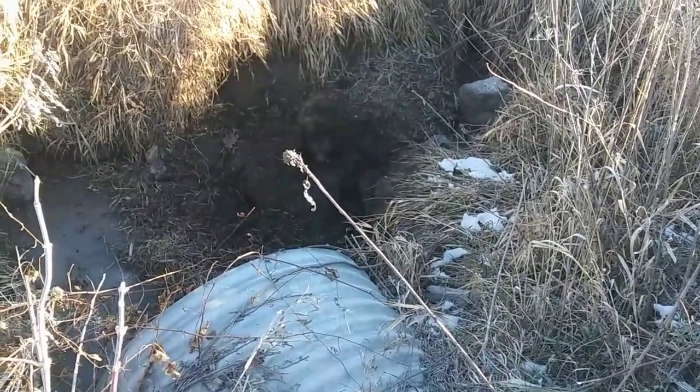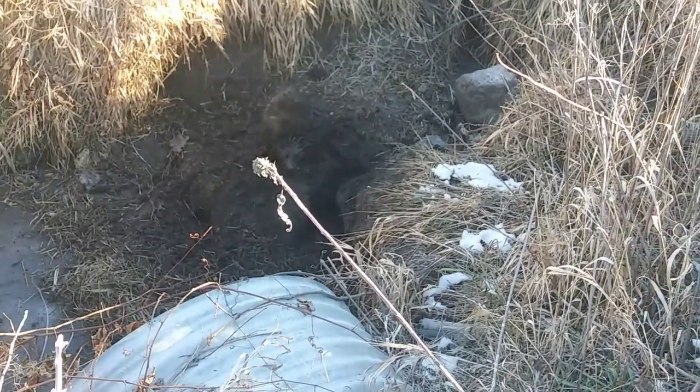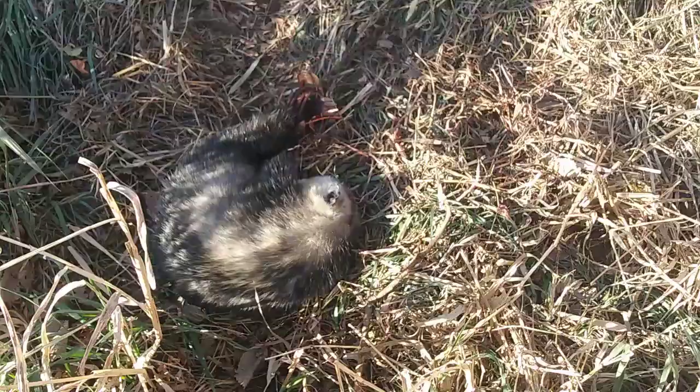Well, first catch of the day, mud ball raccoon. Only a few sets in. I'm guessing that's going to set the tone for the day. So let's get this one dispatched and keep rolling.